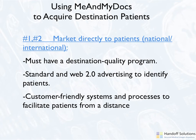Of course, to acquire destination patients, either national or international patients, you must first have a destination quality program and supporting infrastructure. You have already worked hard to build the program and attract the attention of patients or other referring physicians, but in addition, it is expected that you have an infrastructure of customer-friendly systems and procedures to facilitate patients coming with complex problems from distant locations.